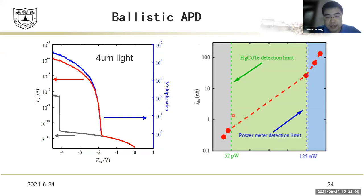We can say that the detection limit in our case is about 20 kilowatt. However, the 20 kilowatt is not the limitation of our device, but the limitation of our instrument setup. We cannot reliably get lower power of laser, so right now we cannot determine the lower detection limit of our device. This value is much lower than the commercially available MCT detection limit.